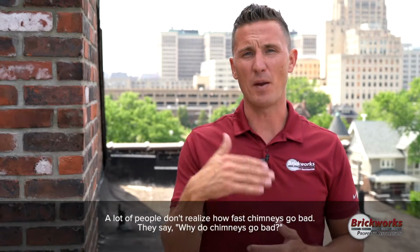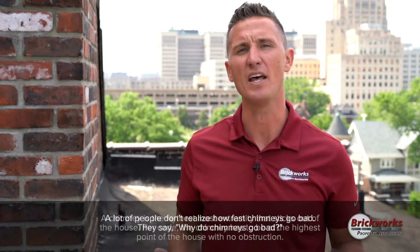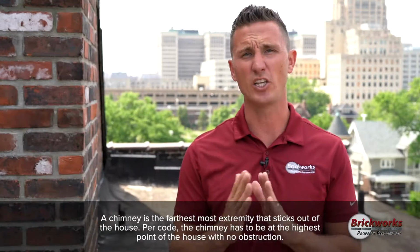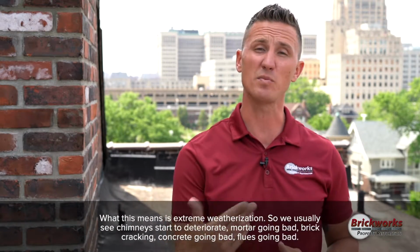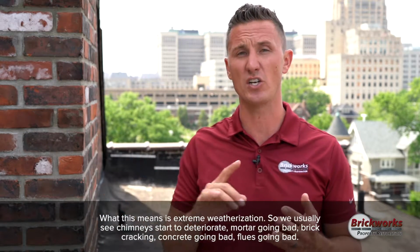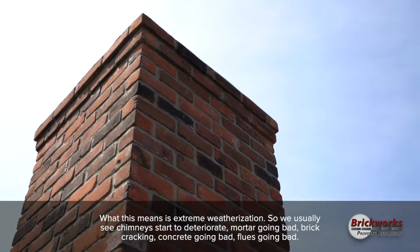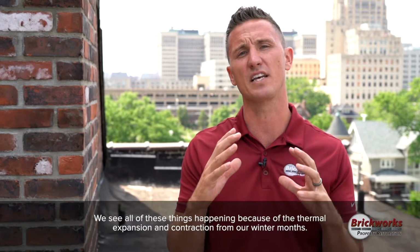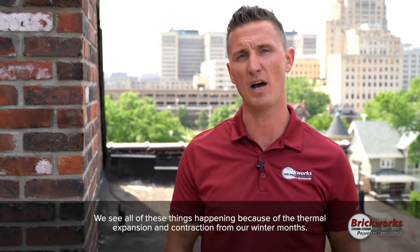A lot of people don't realize how fast chimneys go bad. They say, why do chimneys go bad? The chimney is the farthest most extremity that sticks out of the house. Per code, the chimney has to be at the highest point of the house with no obstructions. What this means is extreme weatherization. So we usually see chimneys start to deteriorate, mortar going bad, brick cracking, concrete on the top going bad, flues going bad. We see all of these things happening because of the thermal expansion and contraction from our winter months.